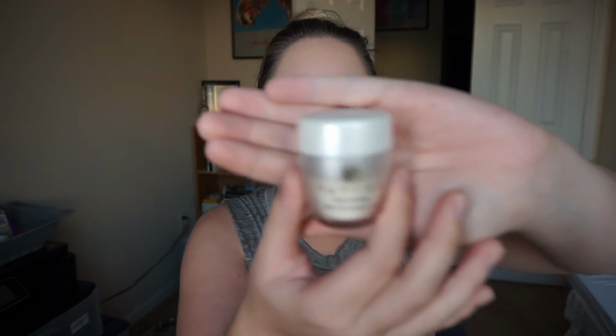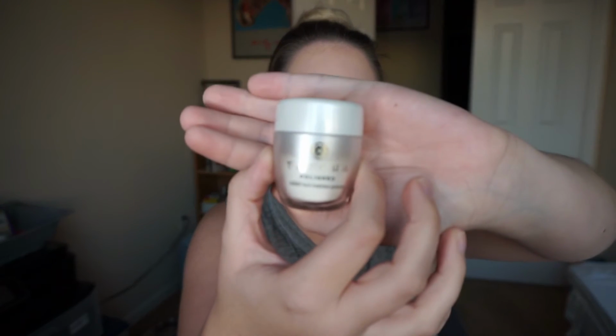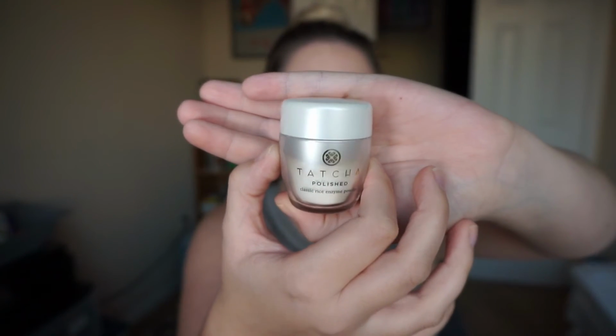Next up for skincare is this Tatcha rice enzyme powder, and this is a really great exfoliant. You want to use something that's gentle on your skin, and this works perfectly. It does an excellent job of removing the dead skin on my face. I do have dry skin, so I get those disgusting dry patches, and it gets scaly and really gross sometimes, but this works well enough to get all the dead skin off.